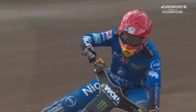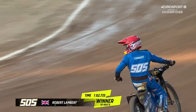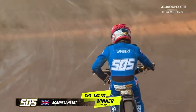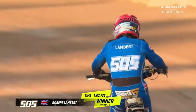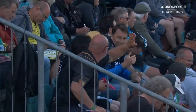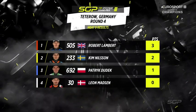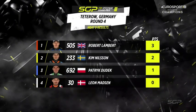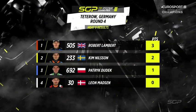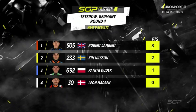First race win of the night, moves on to 7 points, going along very sweetly indeed. Made the start, got a bit out of shape at times, but had the speed, had the strength to hang on to the bike at times. And his supporters clearly delighted with the result. 3 points for Lambert then. Kim Nielsen with another second place. Good ride from him too. Patrick Dudek working hard for 1 point, and Leon Madsen missing out that time.